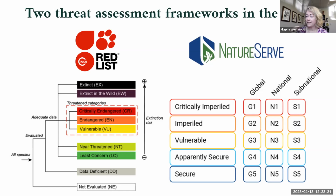So NatureServe uses similar data. Like I said, you apply these different categories. It has a system where you filter the data through and you can determine a category for a species. Again, these go from lower to higher extinction risk from the bottom to the top. So you can be secure, apparently secure, vulnerable, imperiled, or critically imperiled. And with NatureServe, you can assess a species at a global, national, or subnational level. A global assessment would be for that species across its entire range, whether it's just in the US or maybe in the US and Canada, or the US and Mexico. That would be the global assessment for that species.